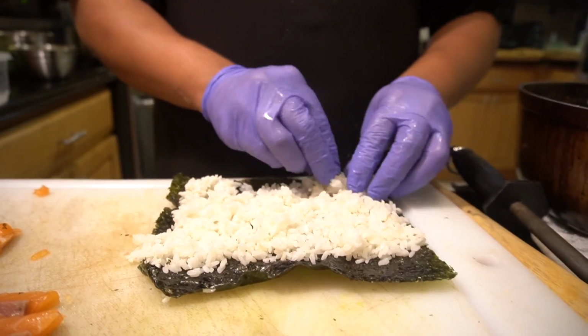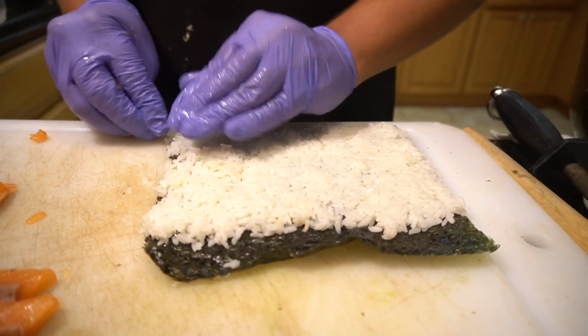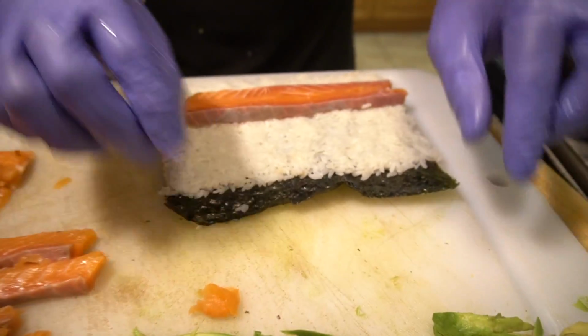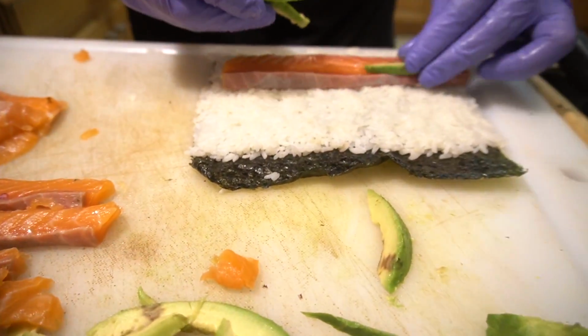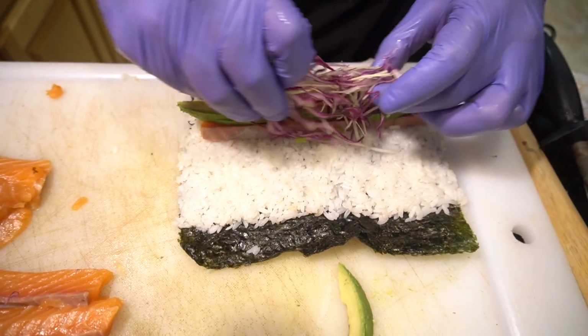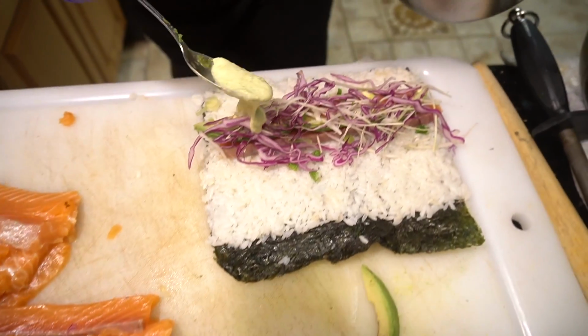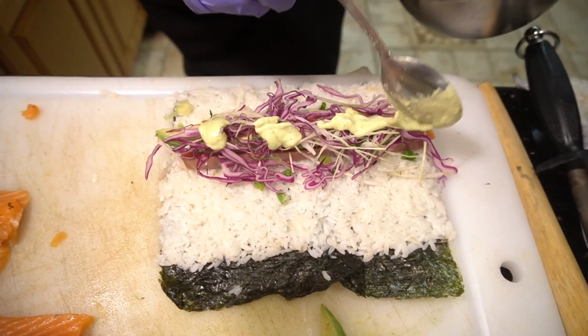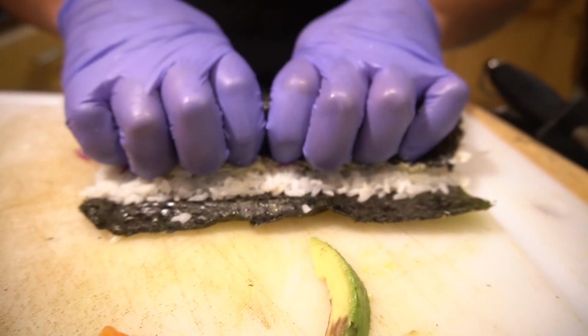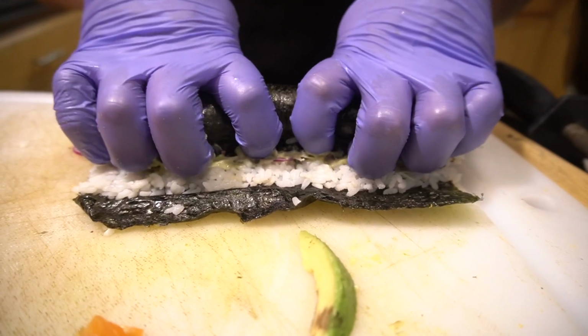Now to make the sushi. First, Amaris will place a layer of rice on the nori. Add some tuna and salmon, some avocado, some sliced cabbage, some green pepper sauce, and then Amaris will tuck the front edge of the nori into the roll and continue to roll the sushi.